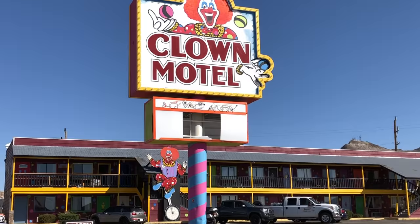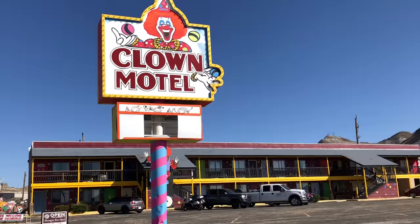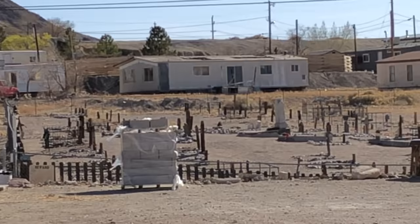Guess where I am? I am in Clown Motel. This is in Tonopah, Nevada. So they say Clown Motel is very haunted. I don't want to go inside there because the clown moves by itself. But I'm here. So that's the Clown Motel. And on the side of the Clown Motel, they actually have a cemetery. Scary. Can you see anybody walking that I can't see? I am the one who's walking.